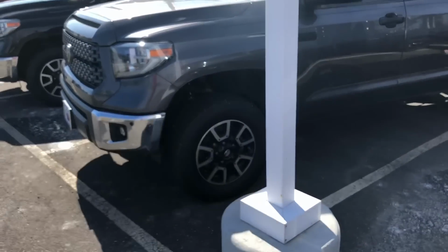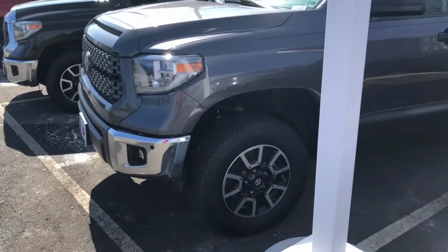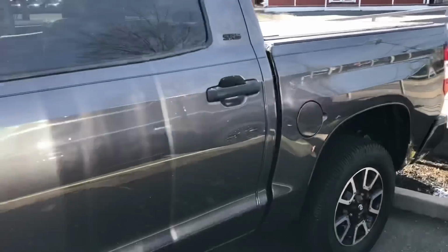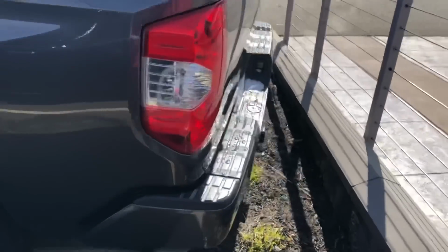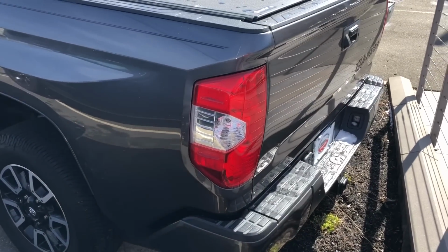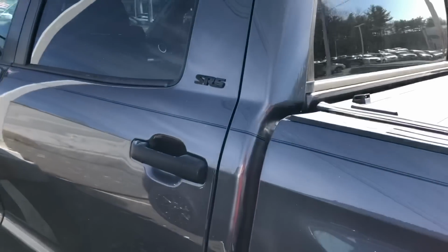They've done some suspension work to it. This has the blind spot monitoring and the parking sensors. There's definitely been some aftermarket work to this, and I'm going to show you what it is. So it came with the color keyed rear bumpers because of the blind spot monitoring and the parking sensors. That's how they work with the SR5s. It was a TRD off-road package. They took that off. They blacked out the SR5.